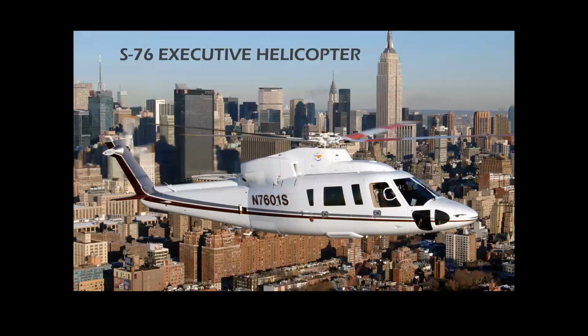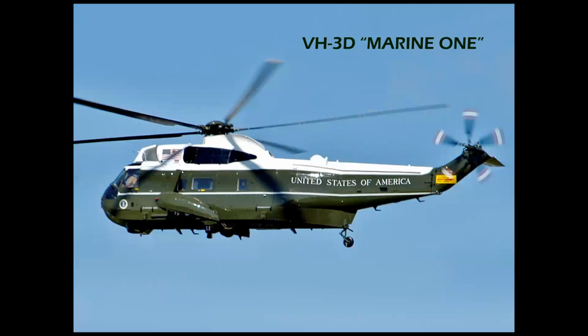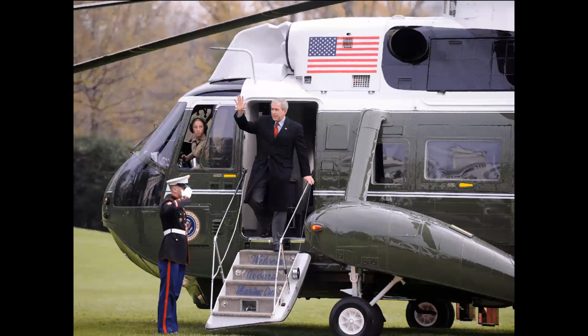The S-76 executive helicopter was originally designated as S-74, but that was changed to S-76 in honor of the U.S. bicentennial in 1976. And then there's this machine, seen in the skies above Washington, D.C. It's the Marine One helicopter used to carry the President of the United States.